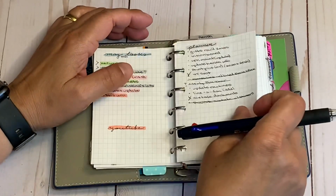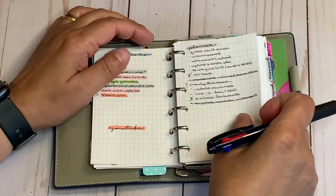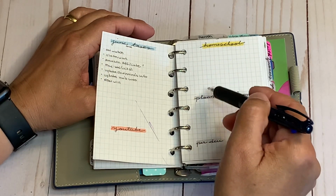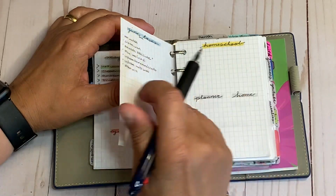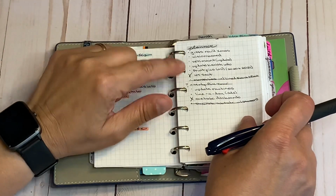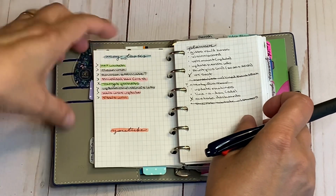Okay, I don't have a lot of space here because I added homeschool things here, because we kind of homeschool all year round. So these are some goals that I want to work on. Actually, these are to-dos, right? So this is what I want to keep. So now I got to assess, do I want to get this done this month in June or move it later to my future log?